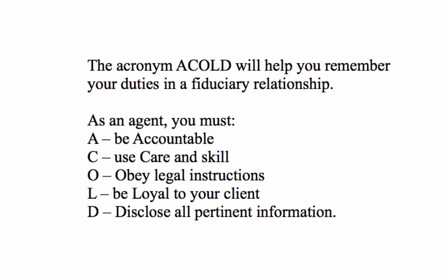The acronym COLD will help you remember your duties in a fiduciary relationship. I wish I could find a more witty little acronym there, like when I come up with STUD or DUST or things like that, but this is all I got here.